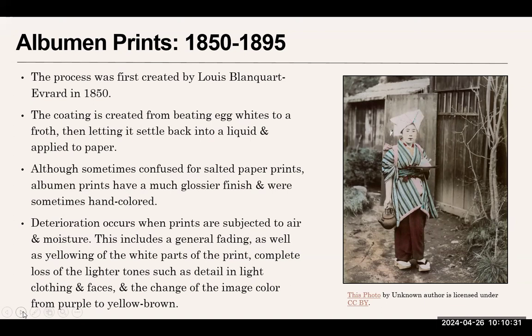Deterioration of albumin prints occurs when the prints are subjected to air and moisture. This includes a general fading, as well as yellowing of the white parts of the print, complete loss of the lighter tones, such as detail in light clothing and faces, and the image and colors can sometimes fade from purple to a yellowish brown.